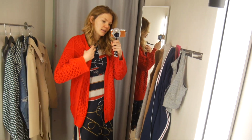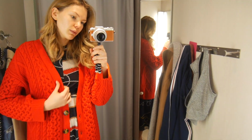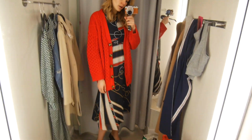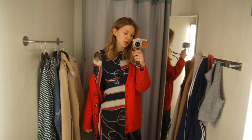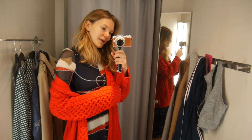It's oversized. It is 60% cotton and acrylic, so it's quite soft actually for a cotton one. I like to wear it over dresses. I think this looks nice, but of course it will look beautiful with some jeans or with white trousers. Just love how bright and vibrant it is.